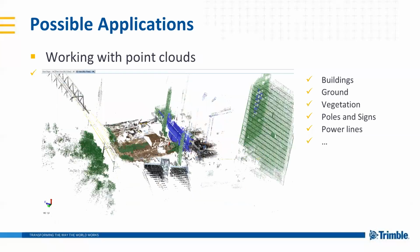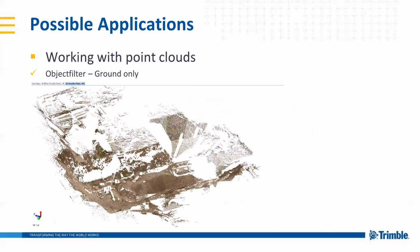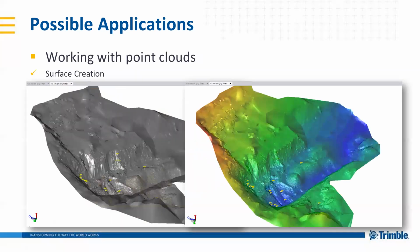So as you can see by different colors now, you can see the power lines here in yellow to the left. You can see the trees in green, as well as the objects here in blue, for example. So then you can filter that. You can just say, okay, you want to have the ground only. And you see that there's no more foundations, there's no more people inside, no more containers, etc. And having that, you can create a surface out of that and use it for your volume calculations. So that's a really nice tool for volumes.